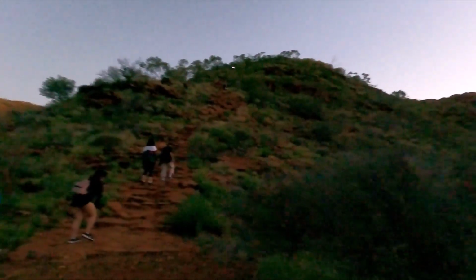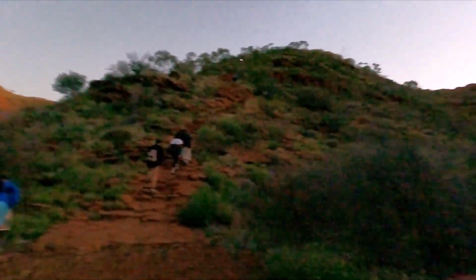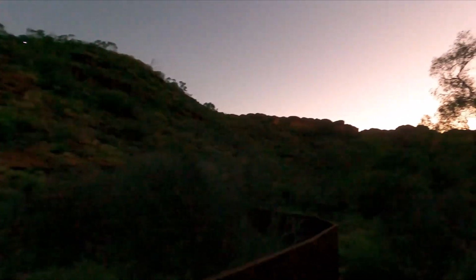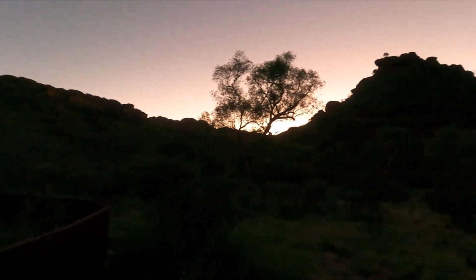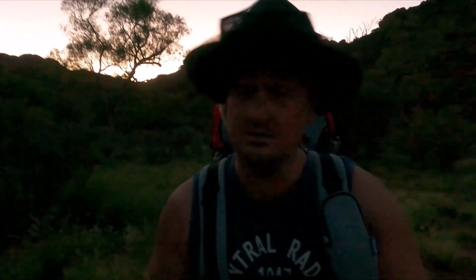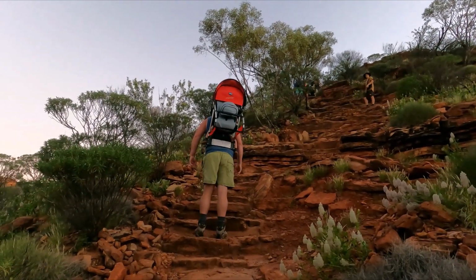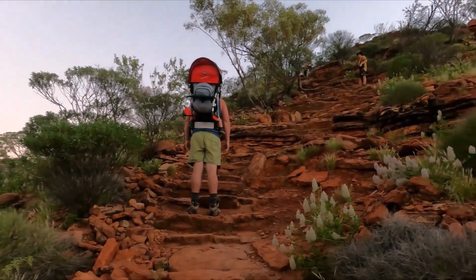This is the stairs at the beginning of the rim walk. It's the hardest part of the walk. It's looking pretty steep. They're actually very steep. I'm just stretching up. Stretch the calves. What about you, mate? What are you stretching, Austin? These stairs are killer.